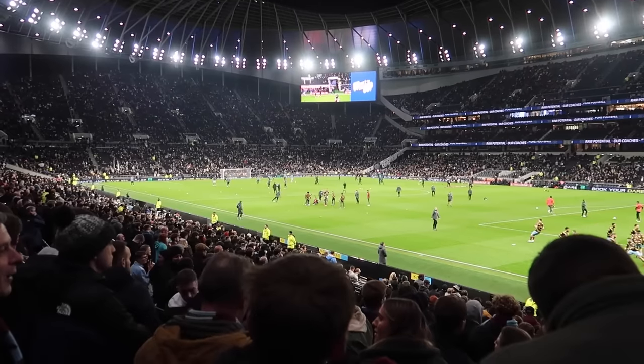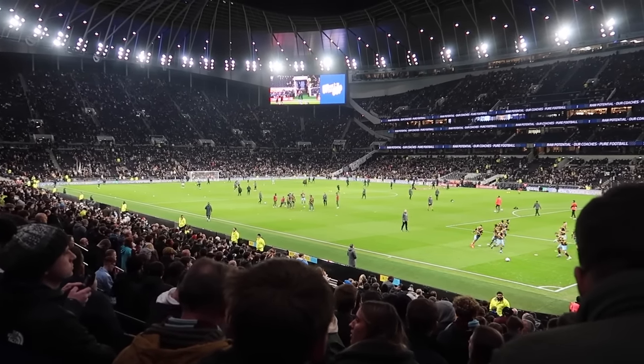That was number 9, and today, or this evening should I say, we're going to be ticking off number 10. The beautiful Tottenham Hotspur Stadium.